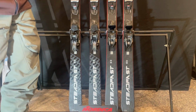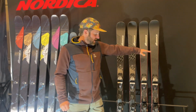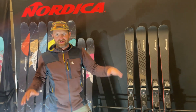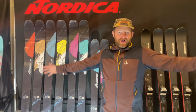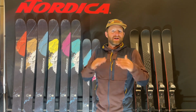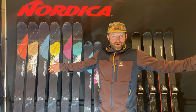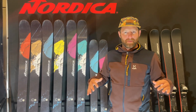So the Steadfast 80 has a new double core. It's a little stronger, a little more expensive, a little more performance based in this category. And then the regular Steadfast is going to be a little more price point, high value ski for somebody who just wants to get on a pair of skis. So that's a full collection. You've also got Doberman from Nordica for hard charging, carving, recreational race ski type. And that's the ski wall for Nordica 2025. So big stuff again, Enforcer and Santa Ana. We're going to talk a lot more about it.